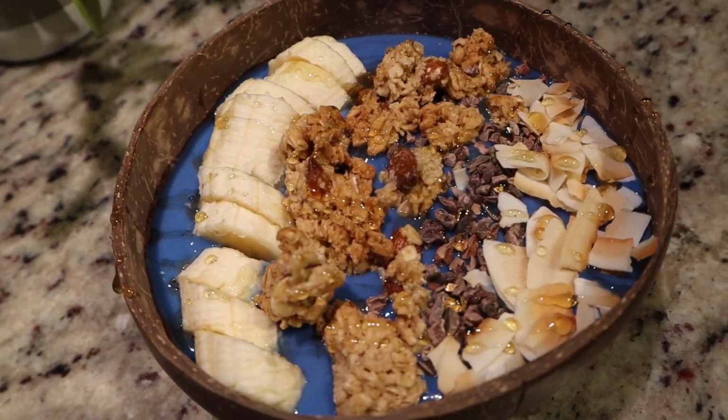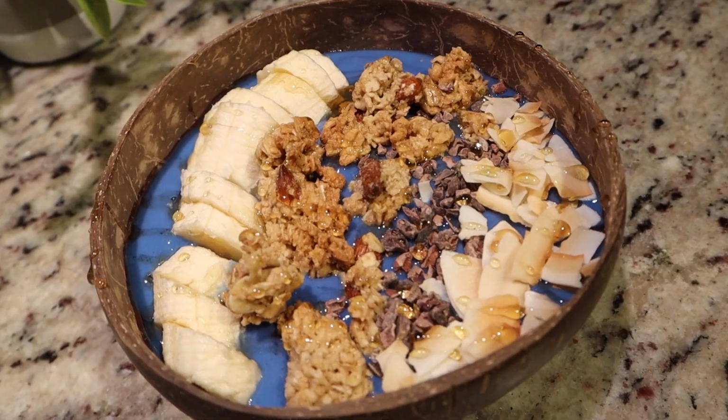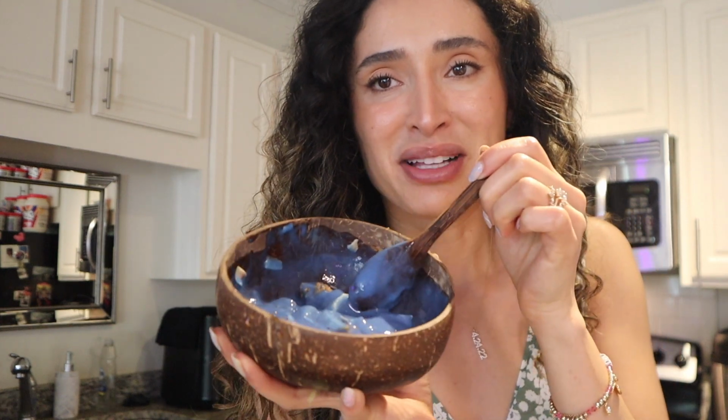Not bad for my first try, but definitely could have been better if I added some strawberries. It's not that good because I think I added too much spirulina. My husband said it's Cookie Monster Blue. He tried it and he doesn't like it either.